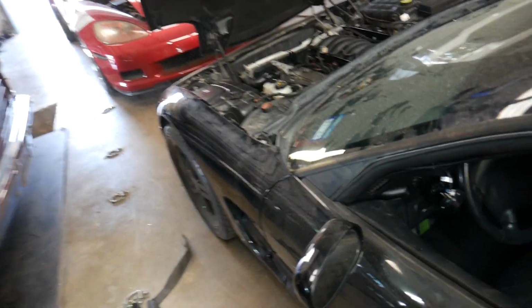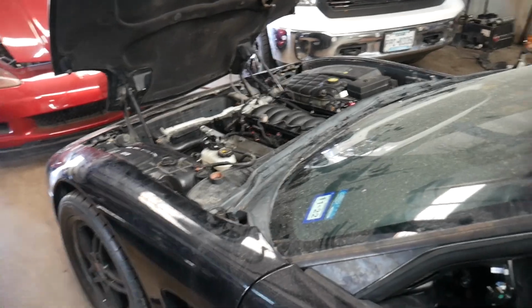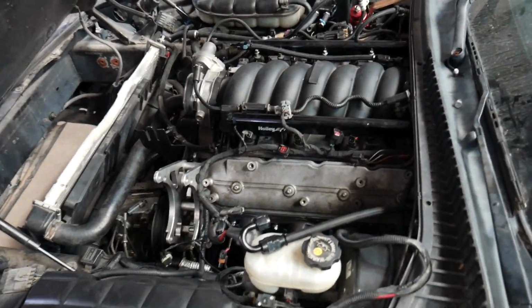And then we also have Alfonso's Corvette getting put back together slowly and surely. Taking my time with it, but it should be done here pretty soon. Not much left on it.